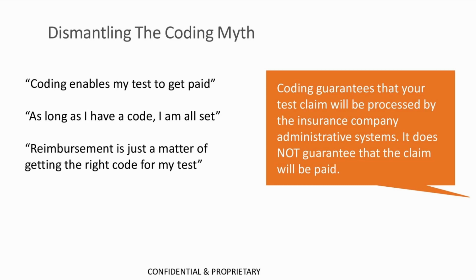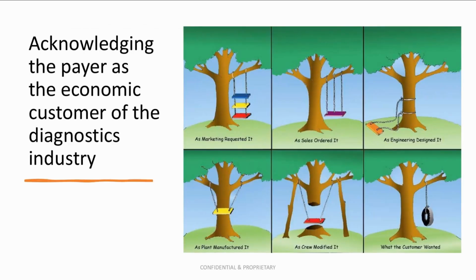And it really focuses the conversation on the code, and it really ignores coverage, which is the biggest and the holy grail of your entire reimbursement strategy. So with that, I wanted to put up this slide because I want to make a point here about who your various customers are and how important it is to build products for your ultimate customers.